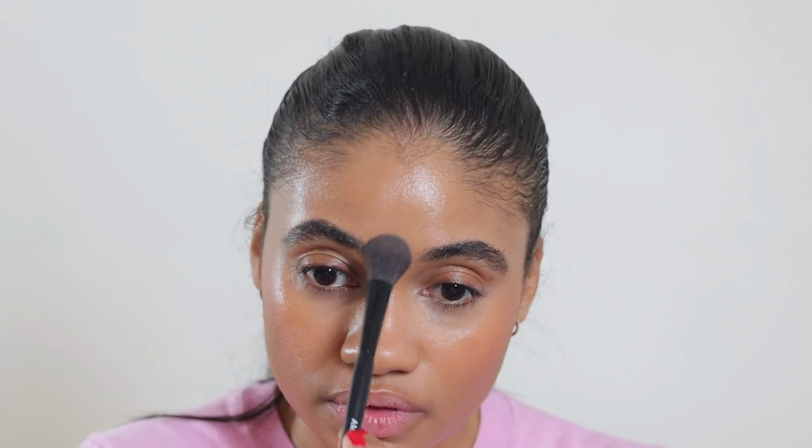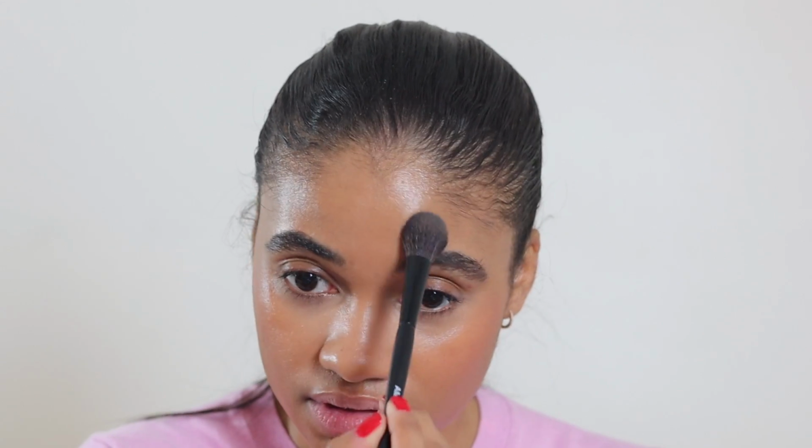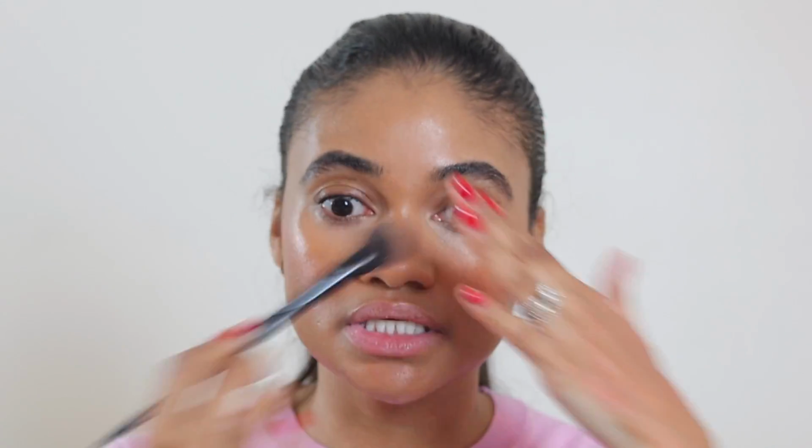Look at how sad that is. I hate how easily these break, because this is a beautiful powder, but I have broken too many at this point. It's so annoying, but that's all right. So I'm gonna just take a little bit, and we're just gonna set the middle of the face and the T-zone area. All right, we are set. I'm also covered in powder because I used a broken powder, and now the powder has gotten everywhere.